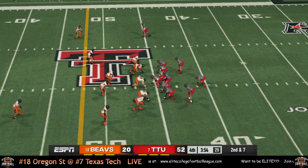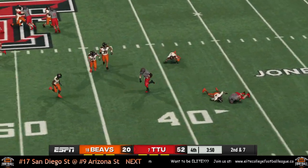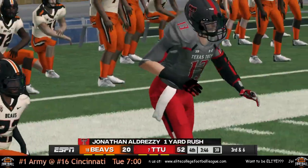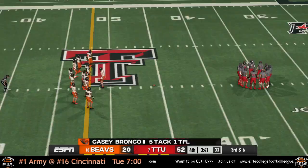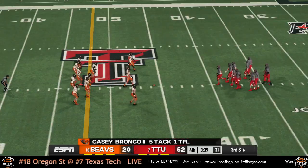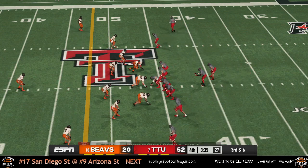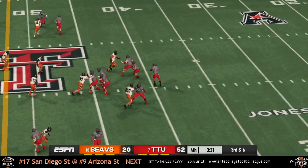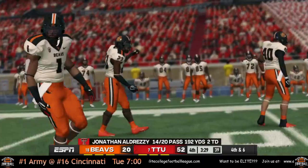Second down. Go! And he's taken down at the 46-yard line. That's a gain of one on the play. That'll bring up third down. Just throws this one away.